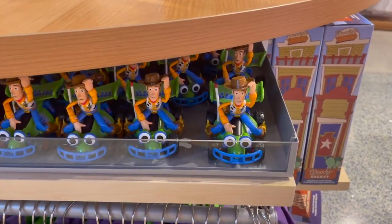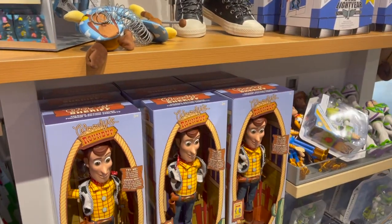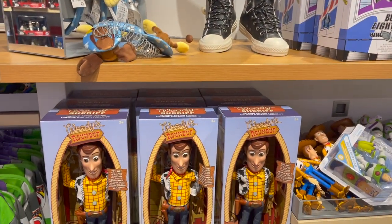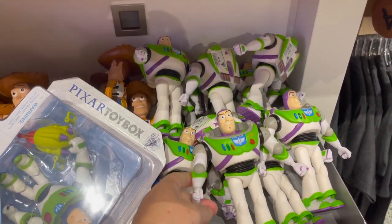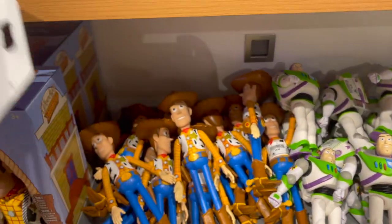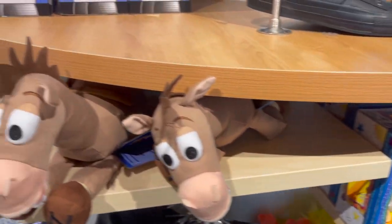They have the Andy RC pullback racer, and they do have the brand new Slinky Dog ears. Again, not crazy about these ones. And it looks like for the talking characters, the interactive, they only have Buzz, Woody, and Jesse. But I haven't seen these before. These are just like a hard plastic character. They have Buzz and Andy for $9.99. Just kidding, they also have the talking Porky.